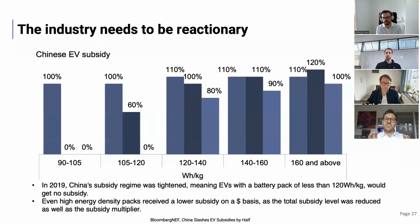And the main change that you can see here is, well, at the top end of that, at that 160 watt-hour per kilogram level, the maximum subsidy has been reduced from 120% down to 100%. And at the bottom end, now battery packs that had energy densities up to 120 watt-hours per kilogram would no longer receive a subsidy. That probably doesn't seem like that big of a deal when you look at it abstractly. But actually, if you start to consider that at the time, the energy density of commercial LFP packs in 2019 was around 120 watt-hours per kilogram at the maximum, you realize that suddenly the change in the subsidy regime means that passenger electric vehicles with LFP packs would no longer get any subsidy.